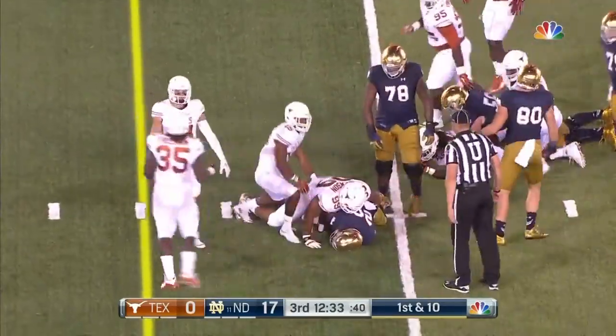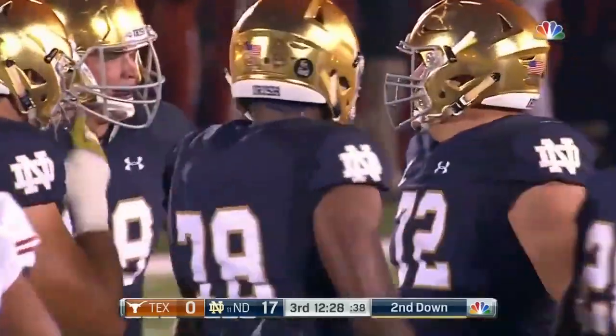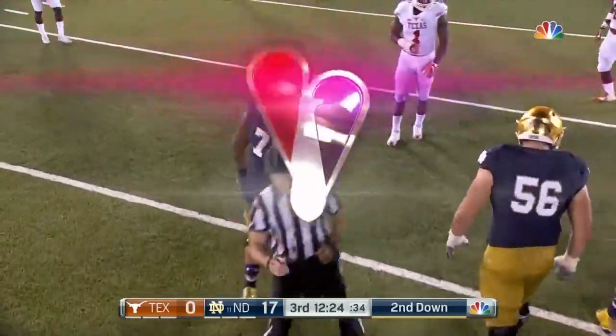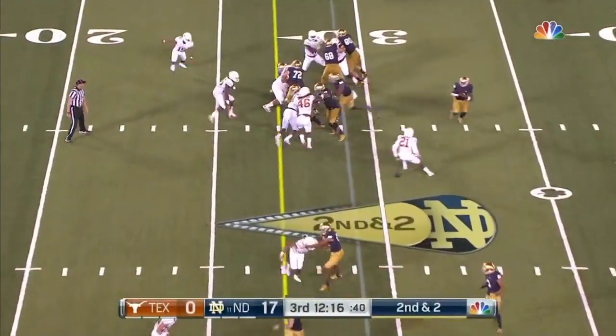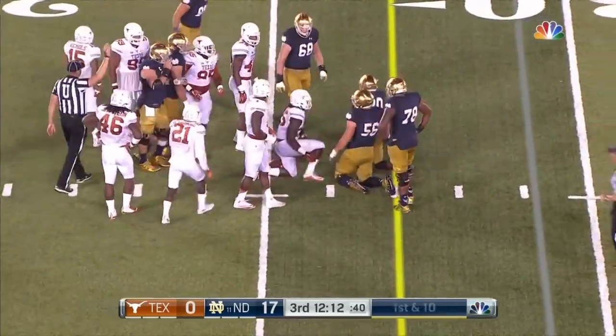Procise with a carry. Well, Ronnie Stanley reiterated that. He was like, we finally have a group here where we can dominate the line of scrimmage and run the football. And in bad weather conditions, in games where a quarterback may be a little nervous or jittery and things aren't happening for you, you can always rely on the run game. Procise up the middle for a first down.